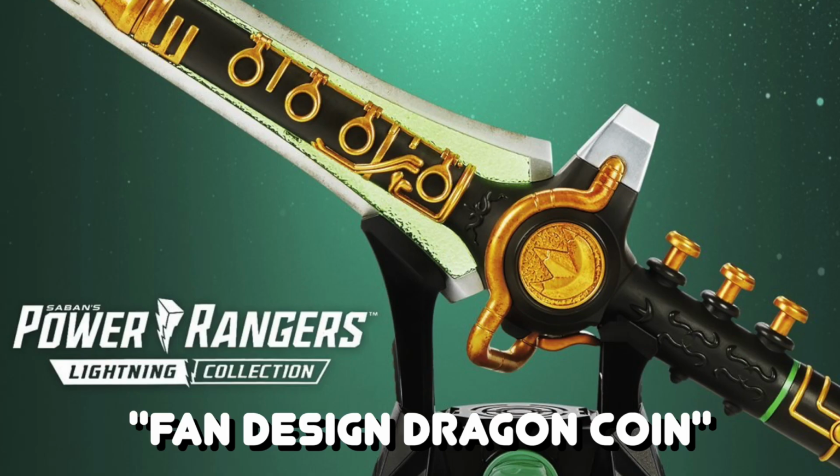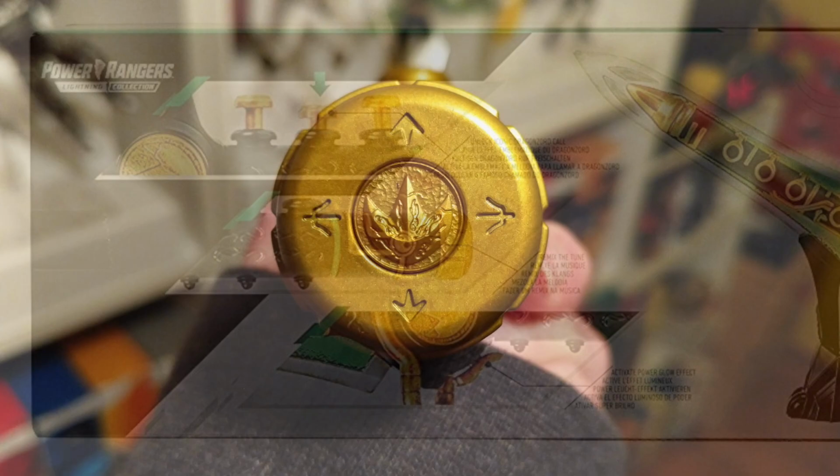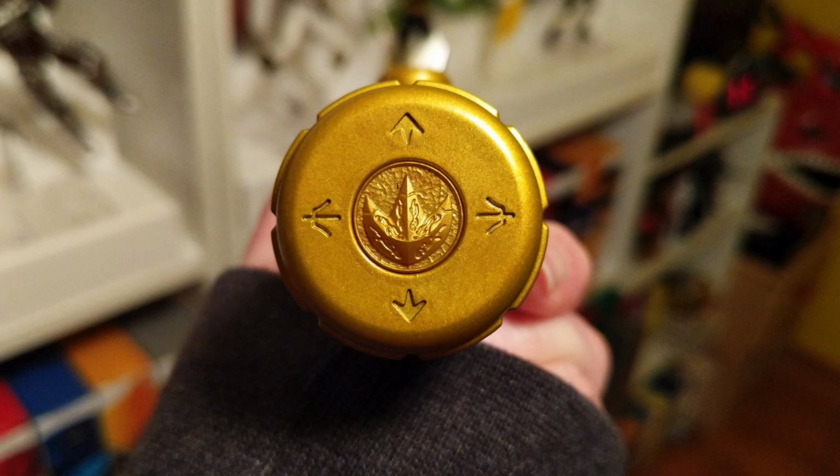In July 2020, Hasbro released their own version of the iconic Dragon Dagger weapon in the Lightning Collection. This version was the first to allow one to play the classic tune with the correct notes on the keys, but what it was also first to do was include a Dragon Zord design on the bottom of the dagger that is usually just a solid circle.